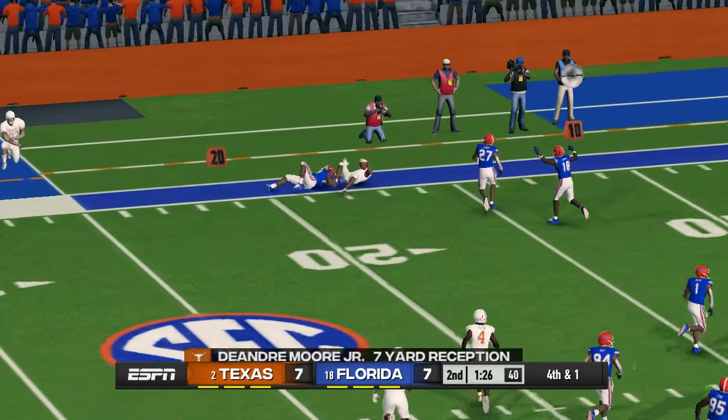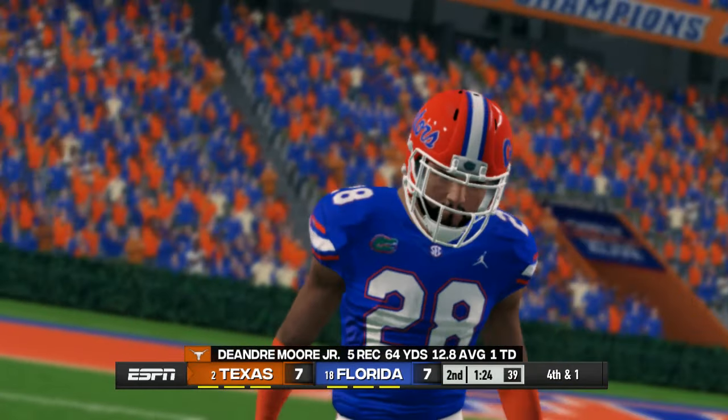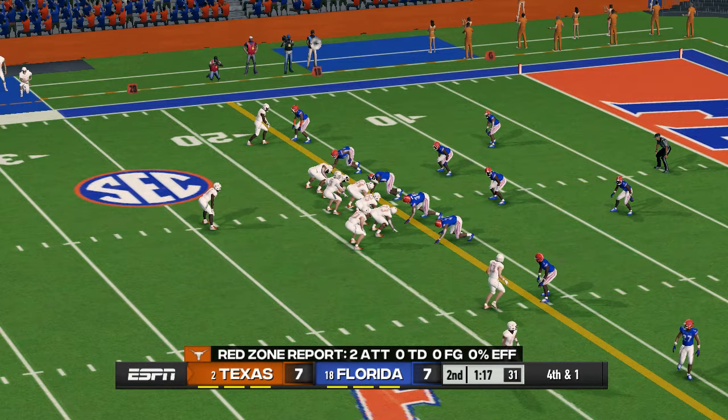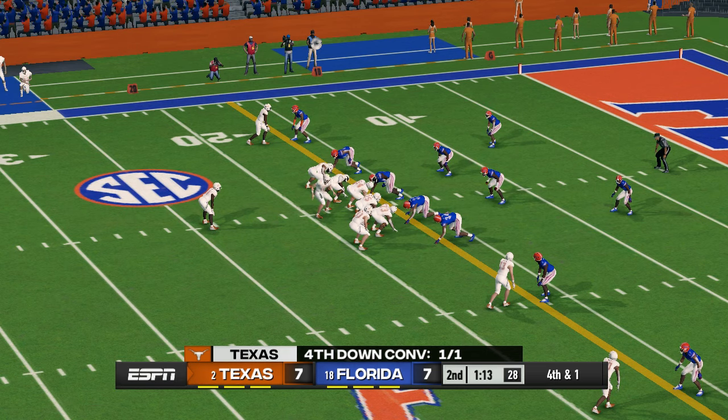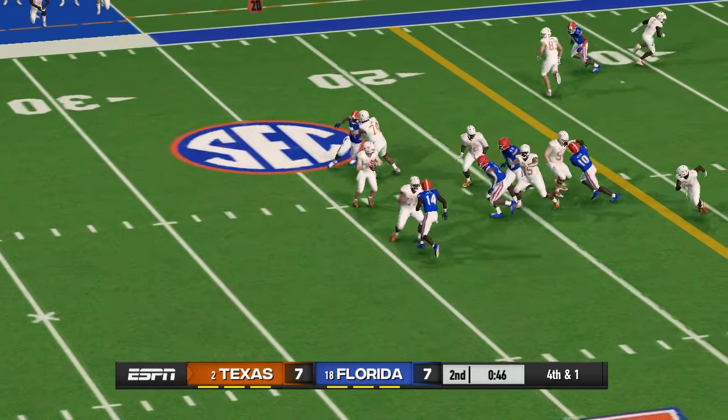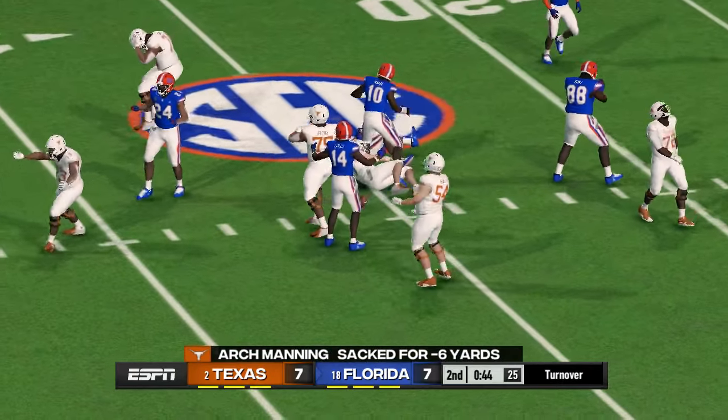Caught out in the open. Tackle made at the 17. So it's fourth down, and the offense is still on the field. They're back in the red zone where the points have really been scarce lately. And he can't get the pass off, and he's sacked. The offense couldn't convert, and that's going to cost him the possession.